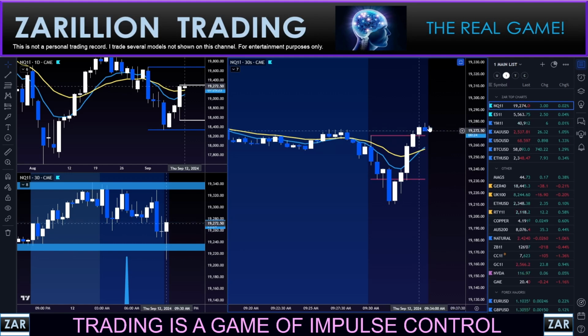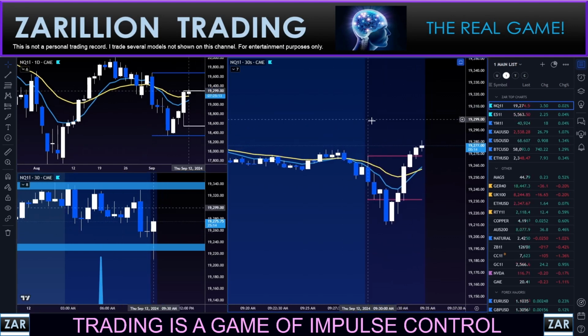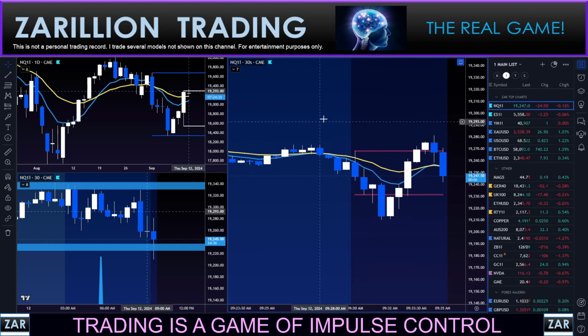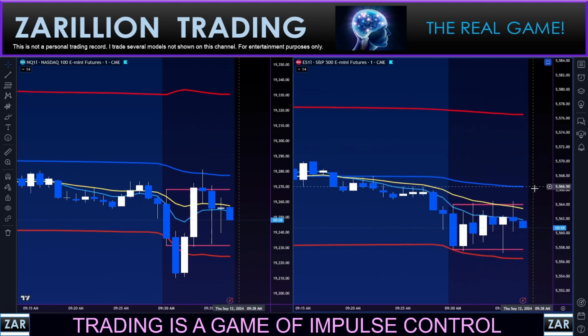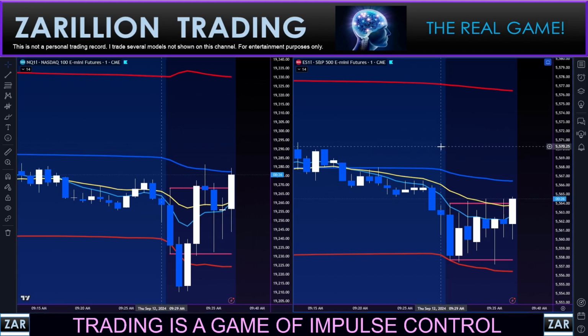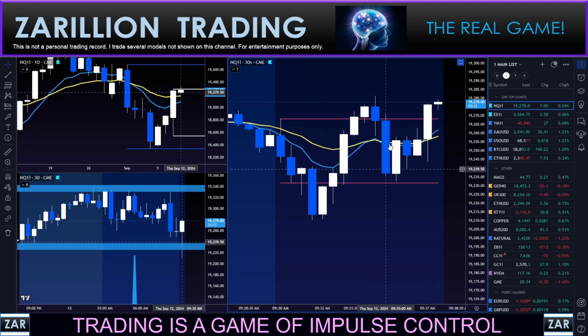So this is the second break of the open range. First one was down here, second one was up here, right? Bottom and then top. Again, nothing to do. Flipping bullish now though. 30 second chart. Just watching, guys. Two sisters. Just dragging here on the S&P. On the NASDAQ too, of course, as you can see. Flipping up now, guys, on both.